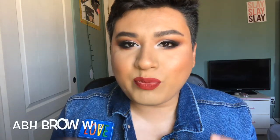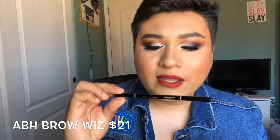Get my brows looking nice and gorgeous and how they are, nice and natural. I kind of just fill them in using my favorite Anastasia Beverly Hills Brow Wiz. This is in medium brown, and I love this one. These Anastasia brow products are incredible. The brow definer is one of my absolute favorites, but definitely the Brow Wiz is more of my go-to when I want to just kind of fill in my brows quickly, just to give me a nice, beautiful brow.